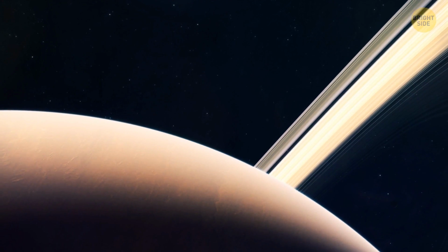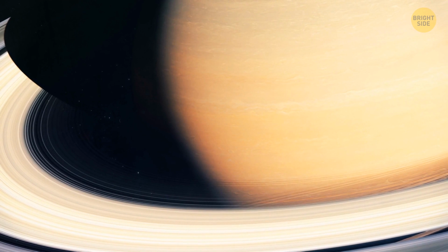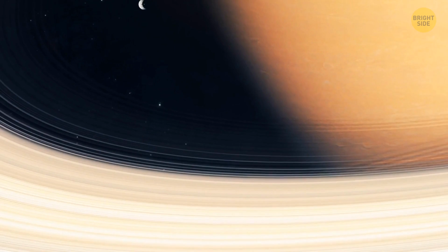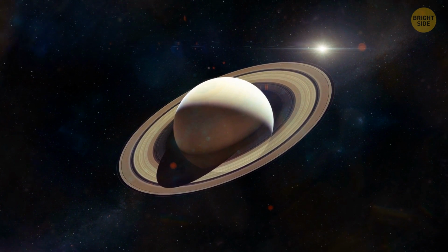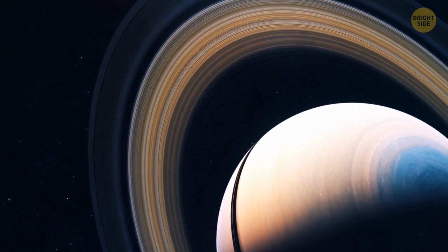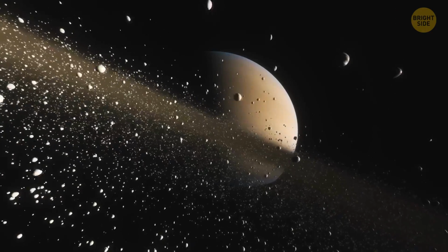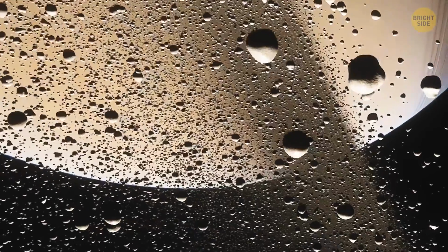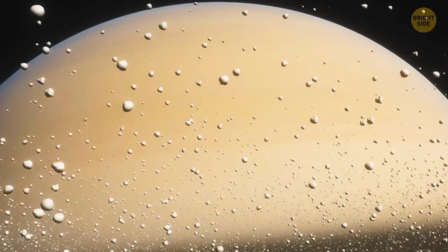And another gas giant where you'd sink in if you tried to walk on it. It's so gassy, you could put it in a lake and it would float. They call it the jewel of the solar system because it has a big ring system that kind of looks like a crown. Its rings are made up of dust, pieces of ice, and rock. Some of those pieces are as tiny as a grain of sand, while others are bigger than tall buildings.